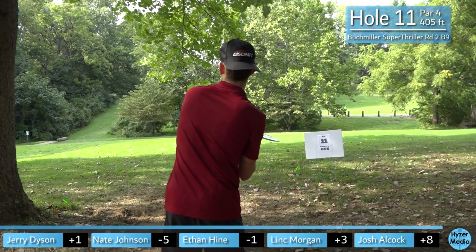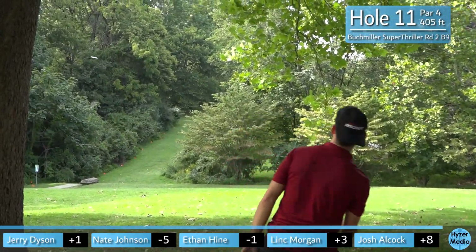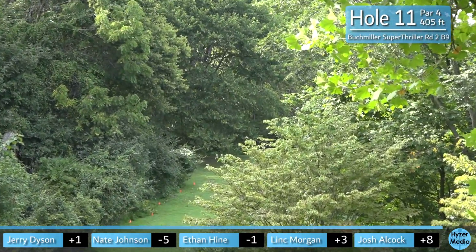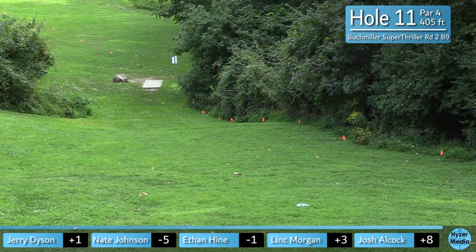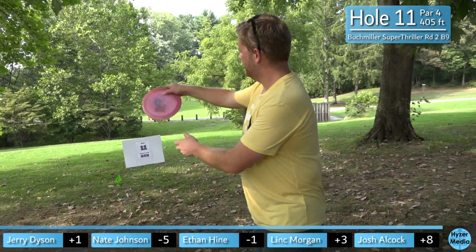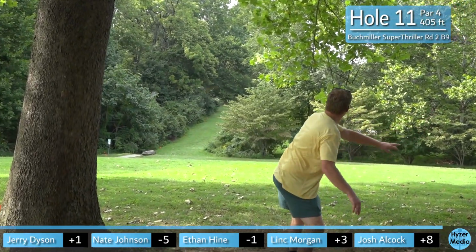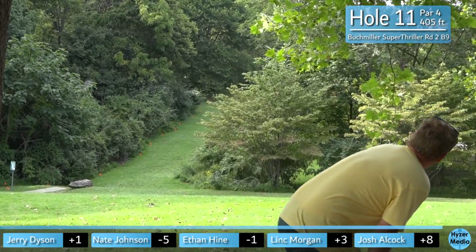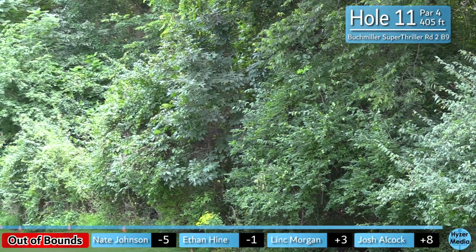Yep, tricky little hole. Placement's important. Ethan, he's lining up just the chip hyzer forehand, trying to put himself as close to the road as possible to open up that second shot. There's this great height to allow that disc to work its way back, and he puts it right in the center of the fairway. He's going to like having that spot. Yep, that's right where you want to be. Perfect shot. Jerry is not much of a forehand player, so he's going to go with the backhand turnover. It's so touchy, and unfortunately he doesn't quite turn this one enough, and that's going to find the OB left side.